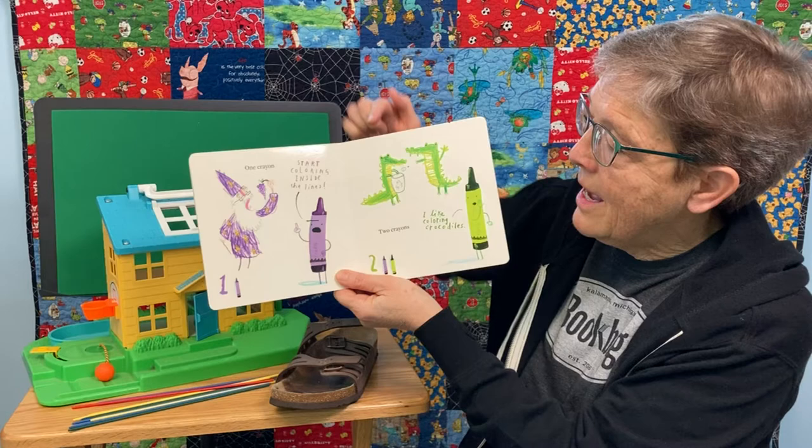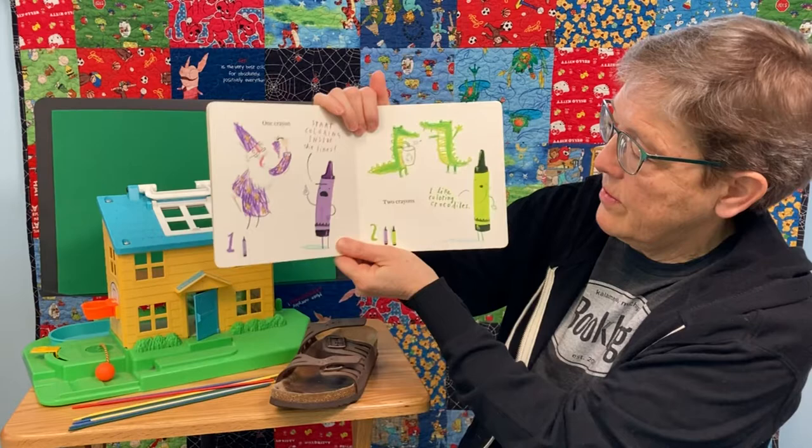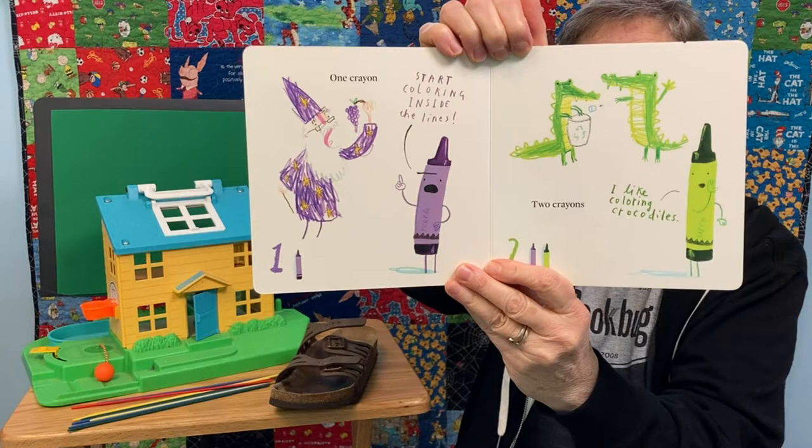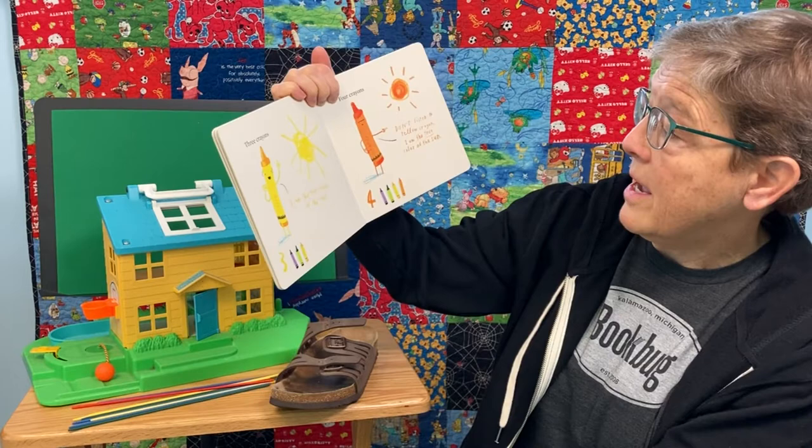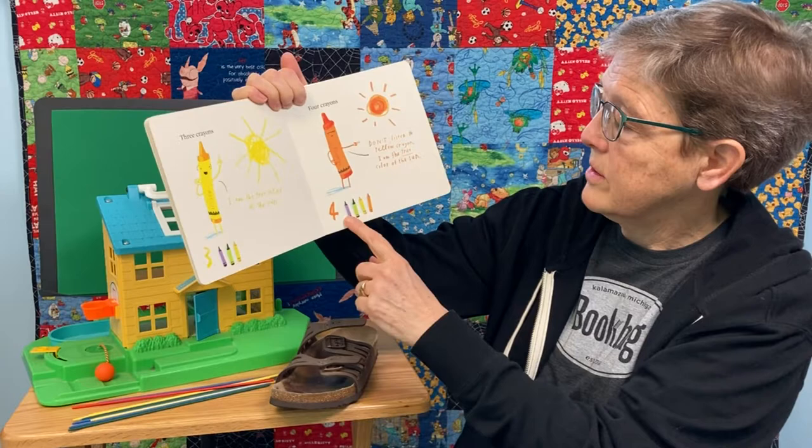Two crayons. We've got a purple and a green. Two crayons. I like coloring crocodiles. Purple, green, yellow. One, two, three. Three crayons. I am the true color of the sun, says yellow. Four crayons. One, two, three, four.